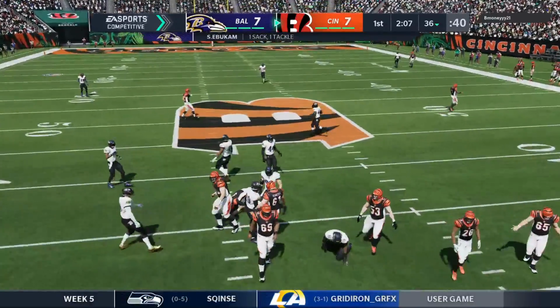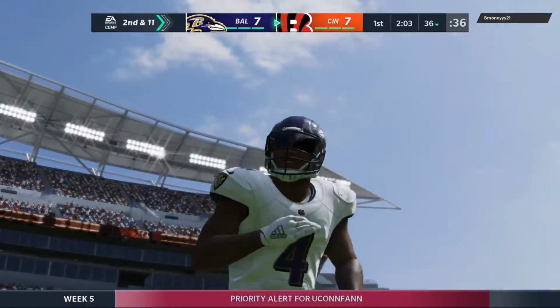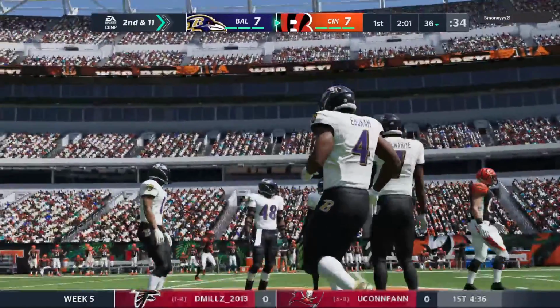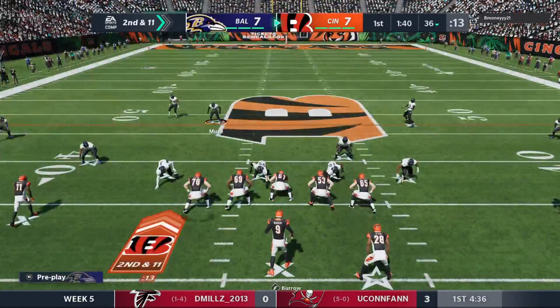And Burrow going to be hit and taken down. They got him. Samson Abukum in to drop him behind the line for a loss of a yard. After the sack here, 2nd and 11. At the 36-yard line.